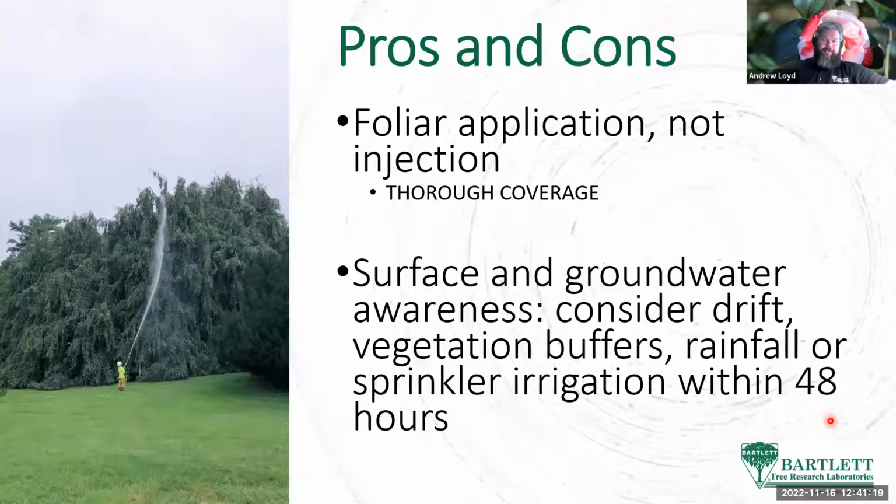So there's obviously some pros and cons to this. I mean, the pro is it's pretty easy to know that it works on the nematode. That's great. But making foliar applications to large beech trees can be difficult, and you really need to manage drift, and we don't want to have problems with drift. So something like a root flare injection is great because you can put it directly into the plant and it gets to where it needs if it's efficacious and it works. But right now, all we have is this foliar option. So it's something that we're mindful of, but it works, so we can reduce this disease. So that's the benefit of it.